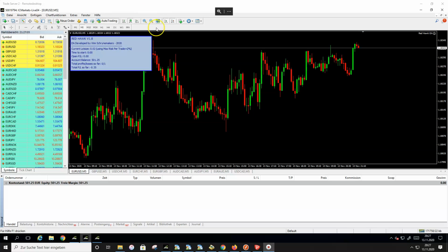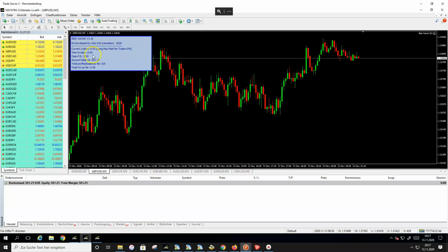But it did not do that much this week. Maybe it's because of this bug in version 1.7, if it was a bug, I don't know really. I saw on the homepage that they discussed the trading time and that the EA opened the trades too early. And now with version 1.8, on every pair it says time to start at midnight.